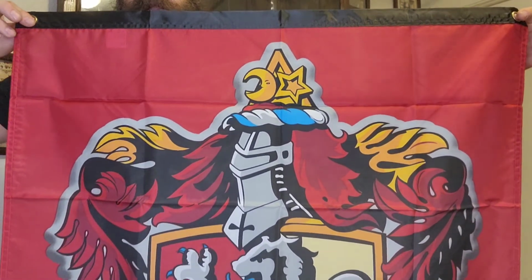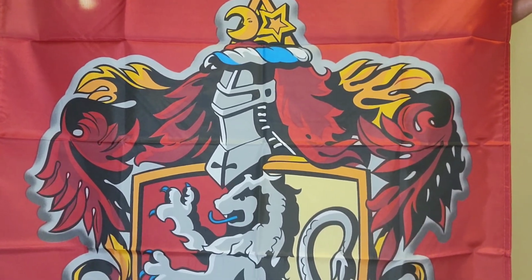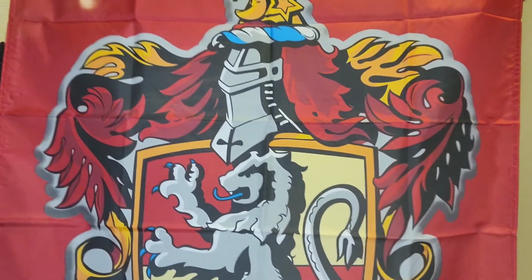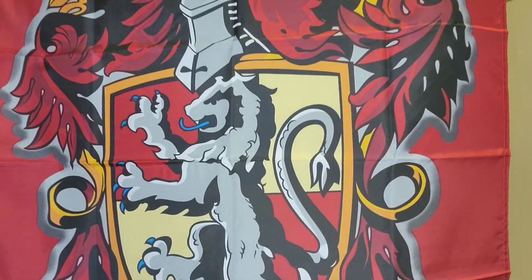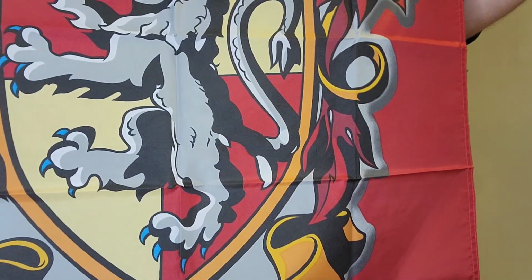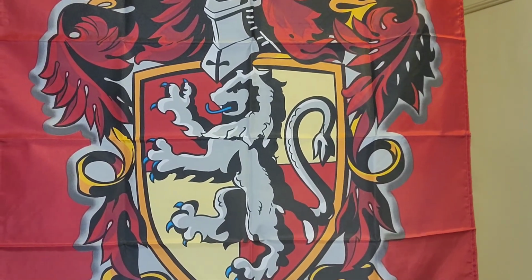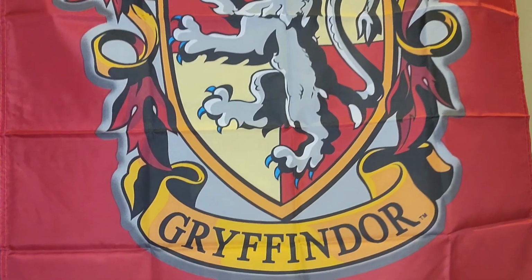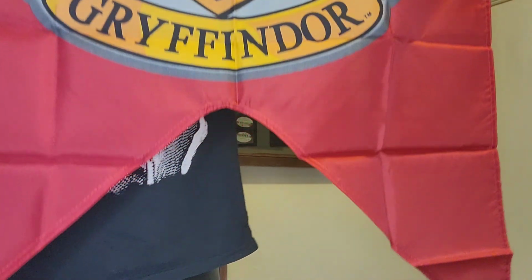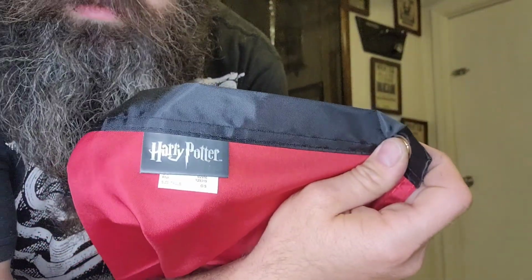Okay, so here we go with the Gryffindor. Gryffindor, let me know where you're at. Let me know who you are. So Gryffindor has that classic red. And I think Gryffindor has more art to their banner. There's just more going on. And of course, right there in the middle, we have the lion. Courageous, brave, and the Gryffindor, and the gold banner right there, and then the V taper at the bottom. And again, that Harry Potter tag right there.